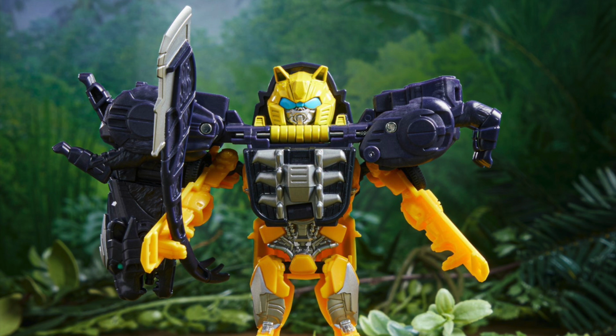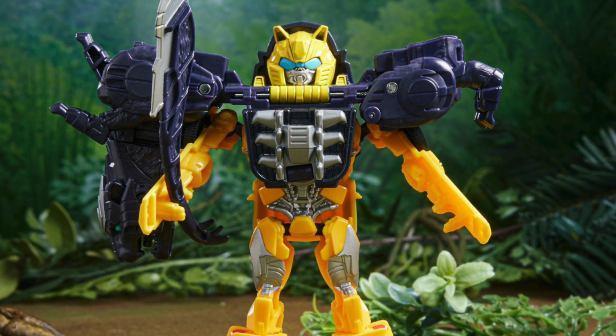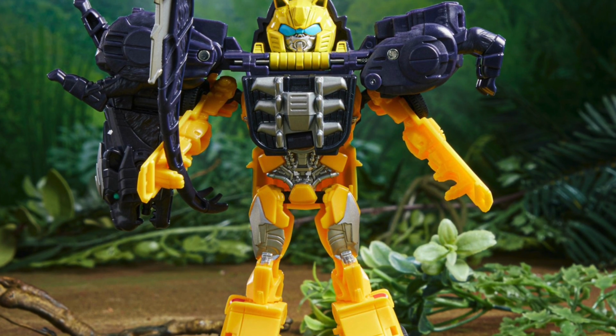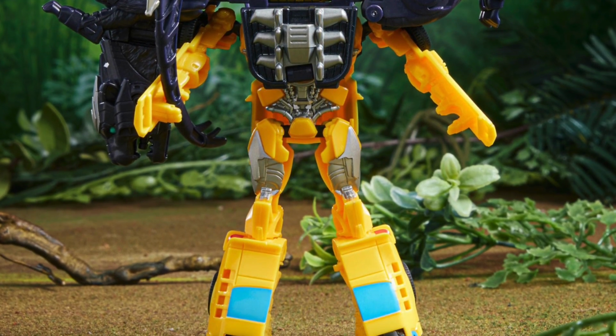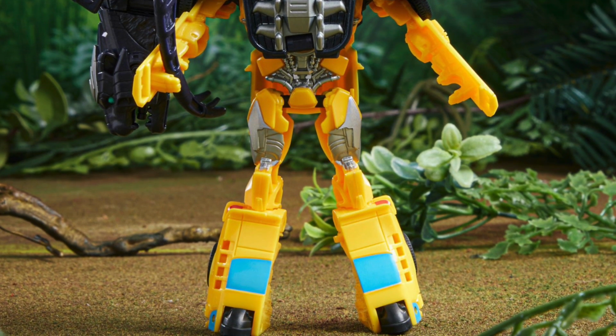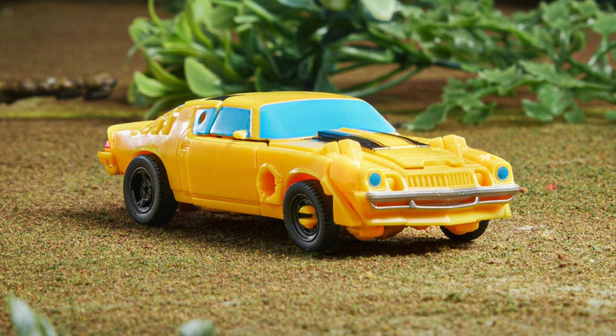So here we have Bumblebee equipped with his Beast partner. These are definitely intended for the younger collector, but looking to be pretty fun. We haven't really seen anything like this with some of the more recent live-action movies, so it's going to be fantastic to get something that is so different as far as the gimmick-based line is concerned. Here we have an image of Bumblebee in the vehicle mode. Now, this is the traditional Camaro, how he appeared towards the end of the Bumblebee movie, so he doesn't have the souped-up off-road cage yet, but for a gimmick-based figure, looking pretty sweet.